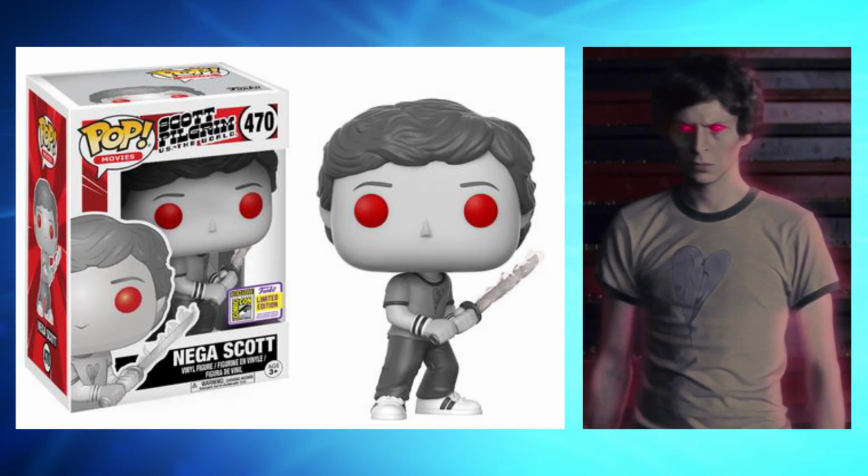Now, there are a few outliers in this set, too. Nega Scott is the one that I think is the coolest, of course, like you said. That is his alter ego, his evil alter ego, where he's gray with the red eyes. That's kind of a must-have, I think. Absolutely. And it doesn't have a number piece, so it seems like that's going to be the one that's going to be attainable, so that's good.